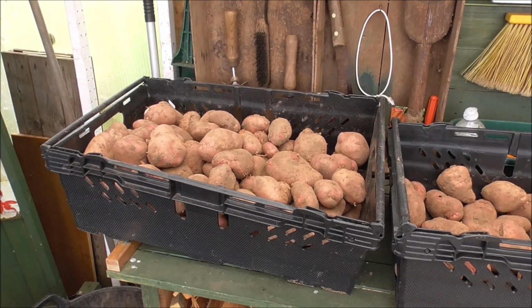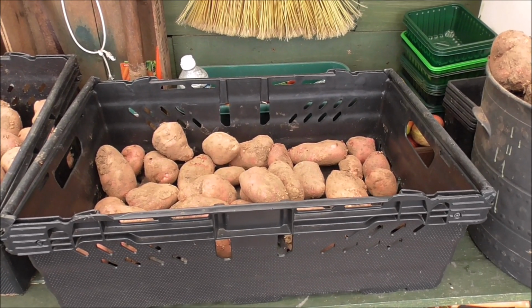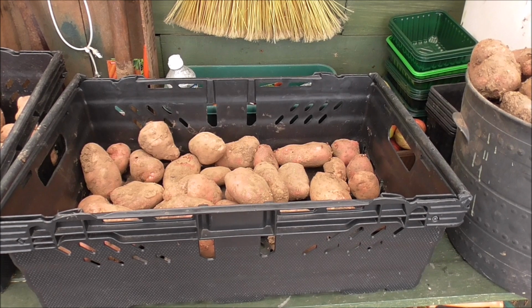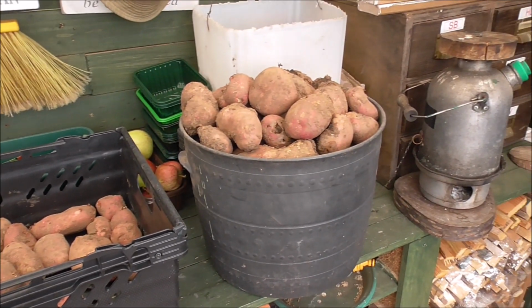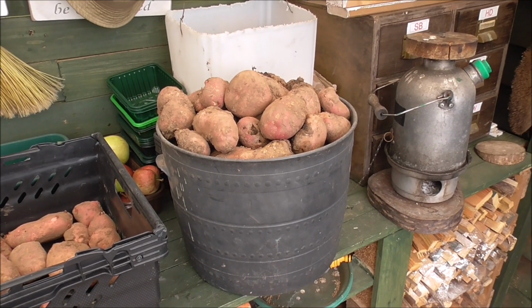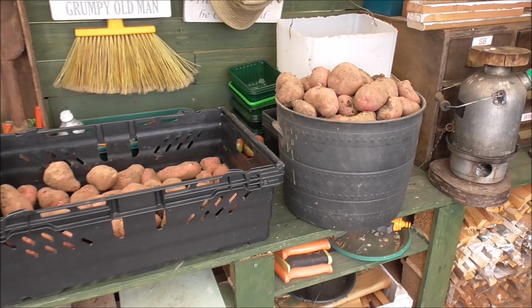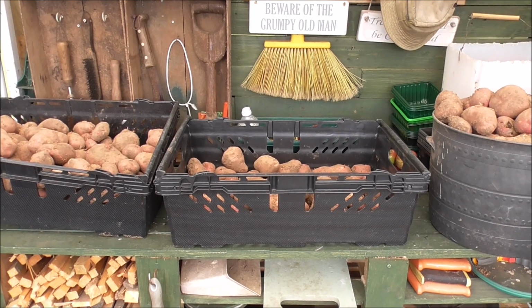A baker's tray full of them. These are the ones that have got 1 or 2 holes in, but I think with a little bit of careful preparation we can use them for roasties and mash, etc. And then that final container are the ones that are completely useless. Not only have they got holes in, but they've been eaten out by the slugs. So initial thoughts maybe not quite as accurate.